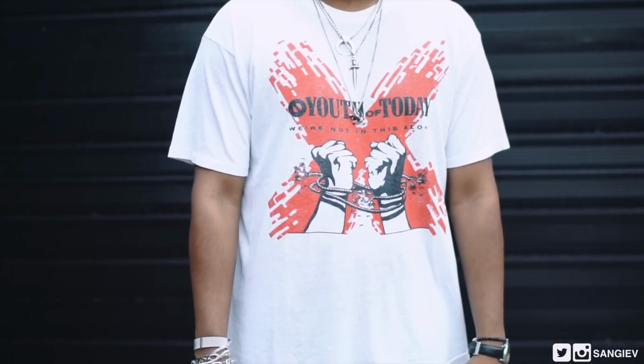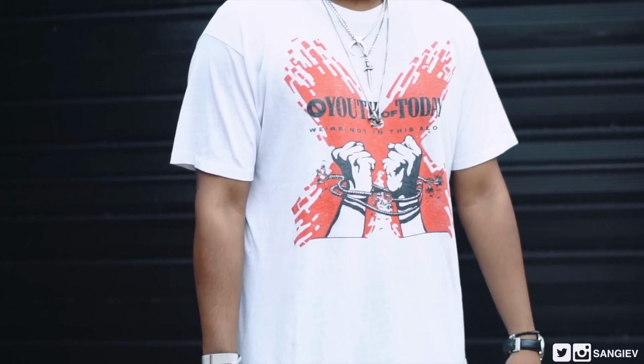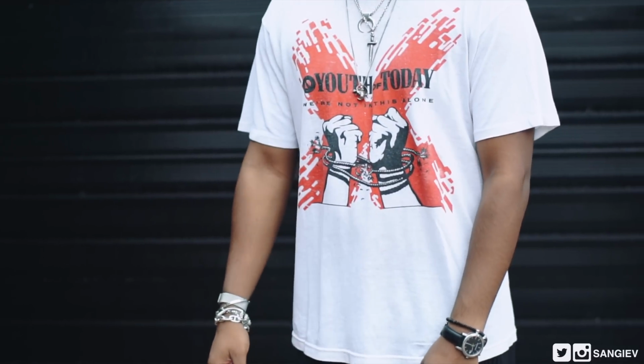Okay, the first t-shirt is from Varsity in LA, and it's just a beautiful piece. Super, super light. It's obviously been worn quite a bit. The material softened beautifully and you can kind of see through it.